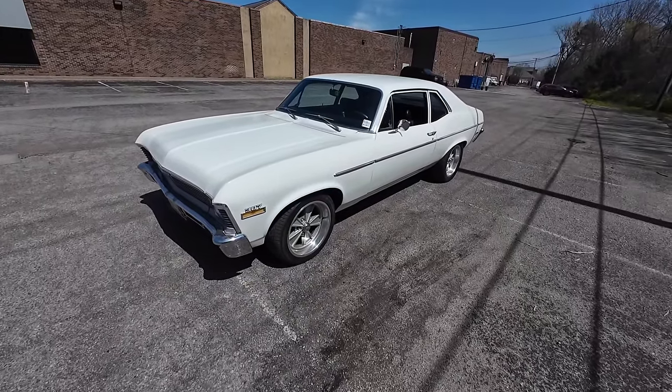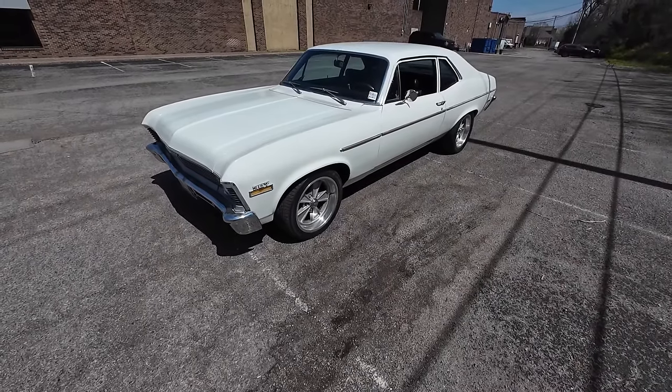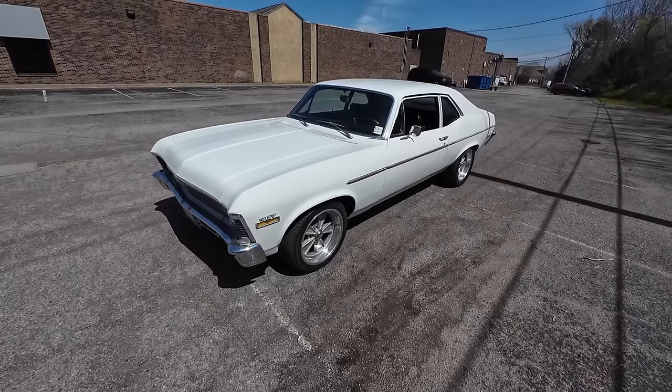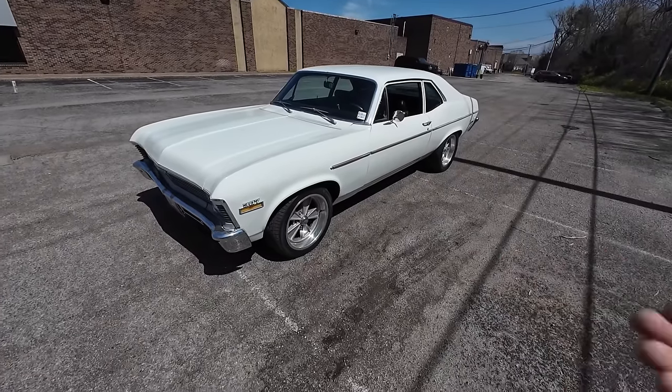Now, as we're getting them in, we fix certain things, make sure they run and drive good. This one has a few little things like the wipers and stuff that I went over in the video. That'll be exactly how this car shows up to your house. That's why I'm doing these videos, so you know what you're getting.